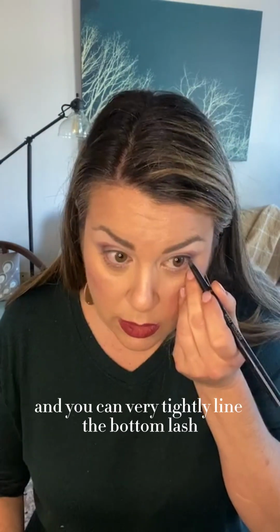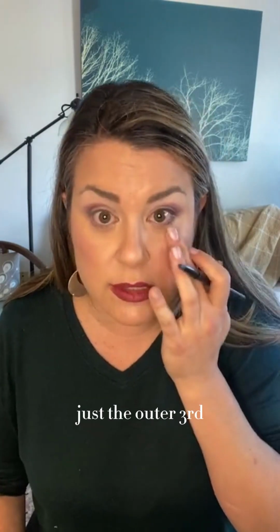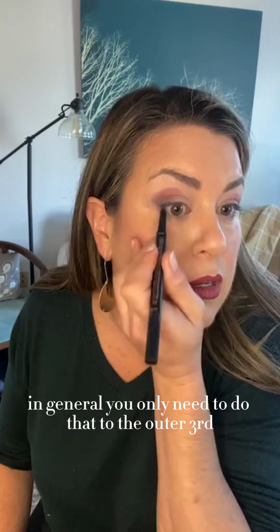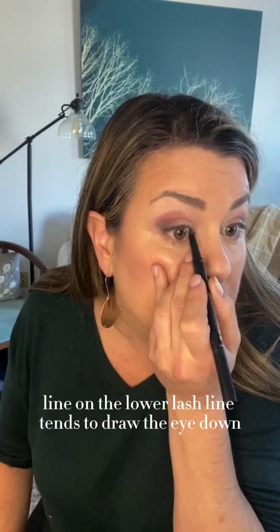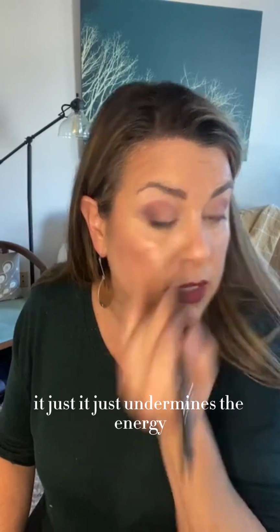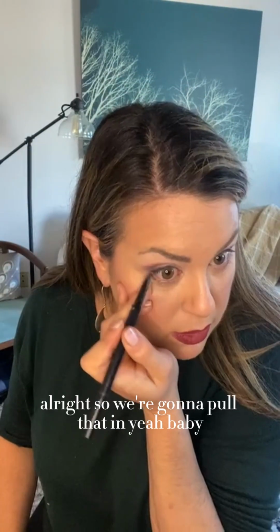And go ahead and you can very tightly line the bottom lash, just the outer third. You do not need to go all the way to the corner. In general, you only need to do that to the outer third. A heavy, thick black line on the lower lash line tends to draw the eye down, and it makes you look, I'm sad to say, older. It just undermines the energy, and you want to look energized, right? All right, so we're gonna pull that in.